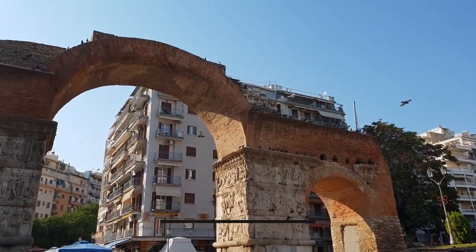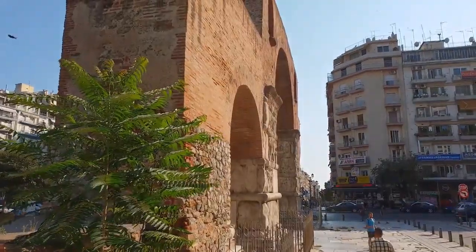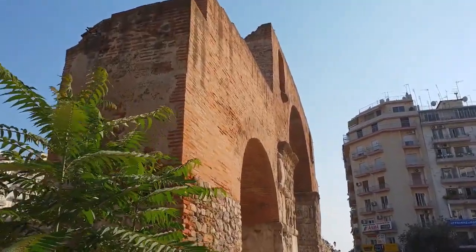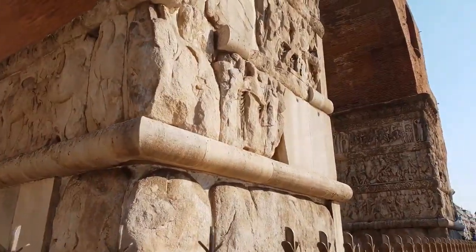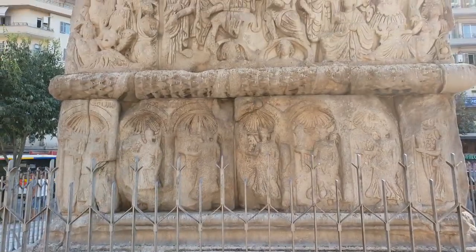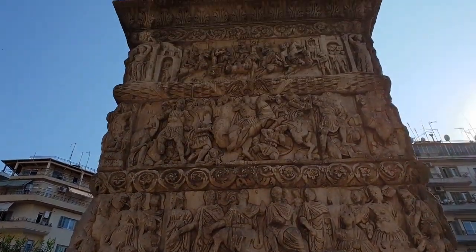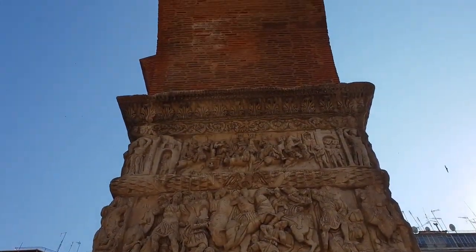Number 5. Arch of Galerius. On Ignatia and Demetrios Canary Street, the Arch of Galerius was raised to celebrate Galerius' victory over the Sassanid Persians and the conquest of the city of Ctesiphon. The monument was an 8-pillared gateway with a triple arch that was coated in brick and then sculpted marble panels.